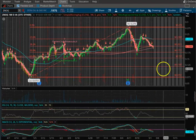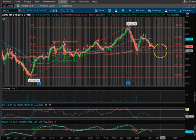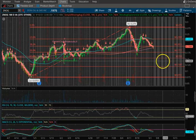And the opposite of that is, if we start selling off and we get below 17, I think this week has some potential to get a little bit nasty.